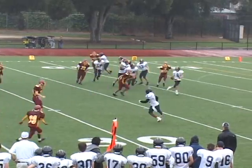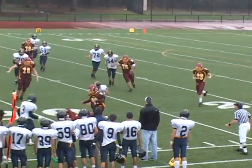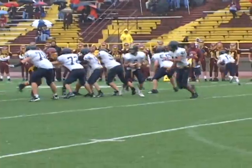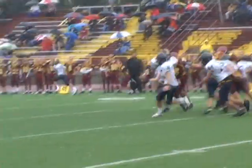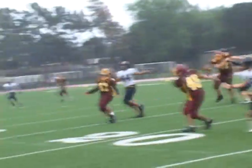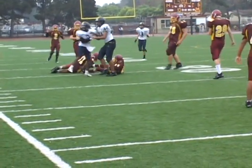Wicker's in trouble, rolling, pump fake, still rolling out, trying to get rid of it. It's tipped up and incomplete. Well, nice. I'm impressed by the effort that MA has given here. Again, we've talked about this. Going to your left, sometimes it's difficult to throw, and you have to kind of set your feet, and in a sense, have to reach back to throw that. So nice defensive play, getting their hands up, and almost an interception.